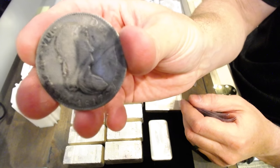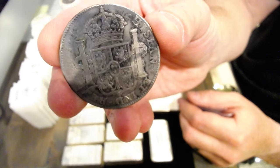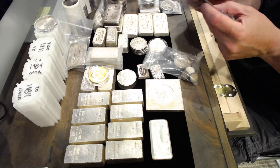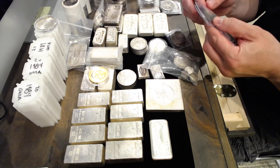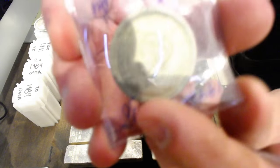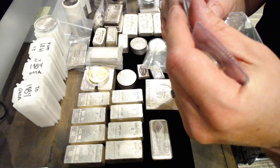I picked up 8 reals through Mooney, a little dirty, 1817, Mexico City. Picked up very, very cheap. They have high resale value, even in that condition. Some German marks, and a rupee. It's a nice coin. Yeah, it's a 1 rupee. This was 1942.